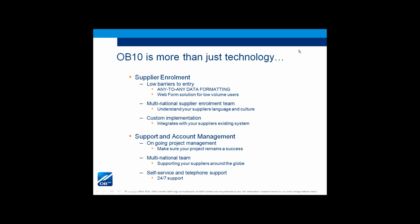So I'd like to point out that one of the key components and the most important elements of electronic invoicing is supplier participation. If suppliers don't join the service, then the service simply won't work. You must have your suppliers participating. So suppliers in multiple territories can join OB10, as I've described, using the integrated solution or by using the portal. Following on from the full implementation, we provide ongoing support and project management with support facilities based in both Asia, in Europe and in the US.